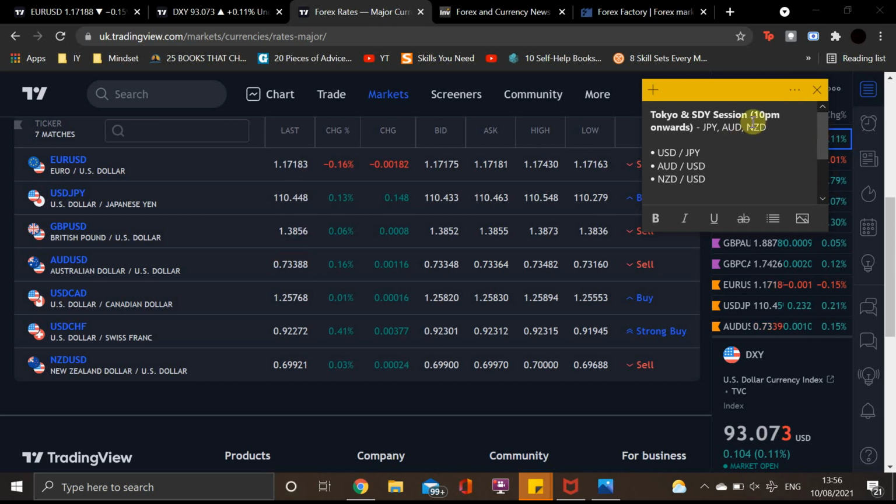So obviously, it would probably be smart if I'm doing any minor pairs to do like Euro, JPY. If I'm trading Euro in the New York session, I can also trade it in the Tokyo session, so it could overlap. GBP, AUD, that's a very popular pair. GBP, JPY, very popular pair.